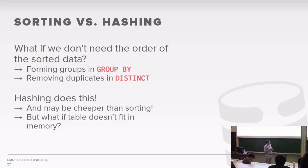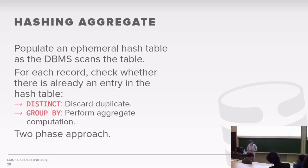So typically, the hashing approach to do aggregations is always going to be a better approach, even if it doesn't fit in main memory. Everything sort of works the same. So I'll walk through an example now of how you do aggregation with hashing. And again, it's basically using the hash table as a way to quickly identify when you have values that are in the same group, or have values that are the same, and if it's distinct, you throw it away. If it's a group by, then you compute some running calculation.